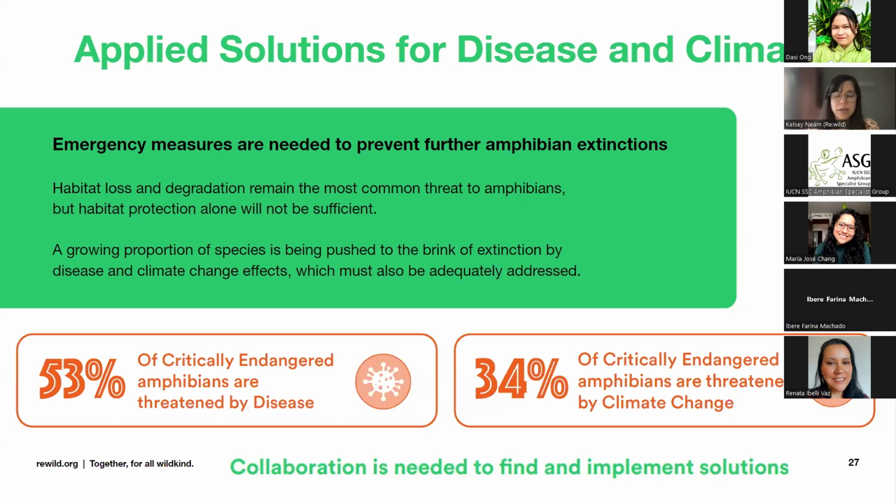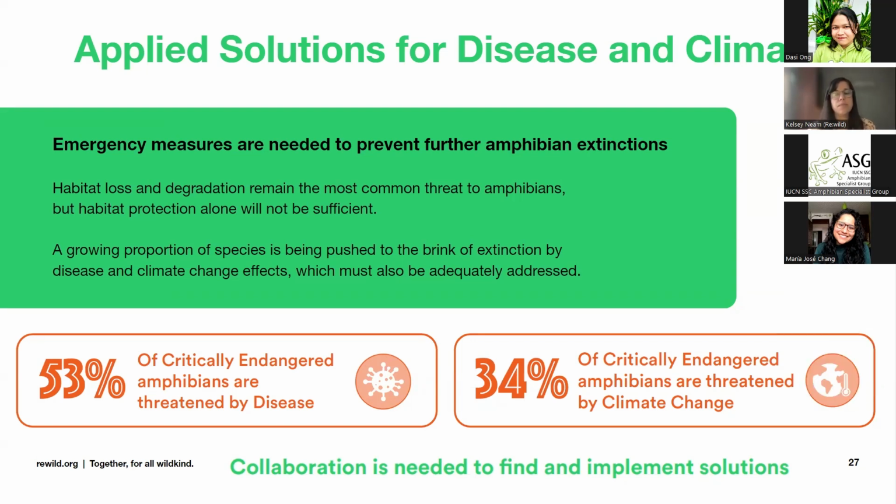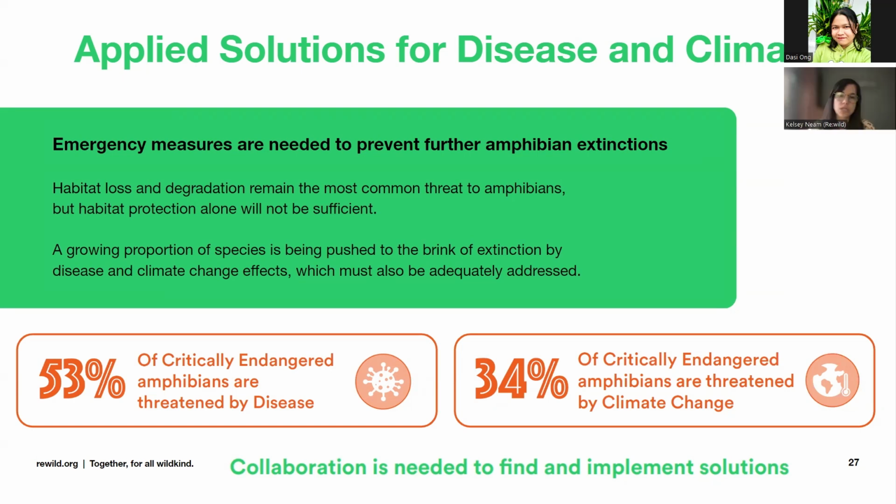We also are very aware that emergency measures are going to be needed to prevent further amphibian extinctions. Even though habitat loss, we saw, is the most common threat to amphibians worldwide, amphibians will continue to fall through the cracks if we only use the tool of habitat protection. We're going to have to use other measures, as a growing proportion of species are being pushed to the brink by disease and climate change.